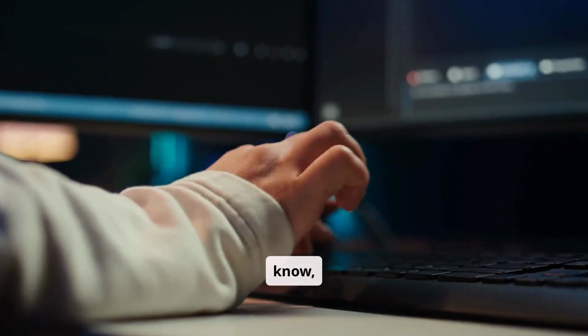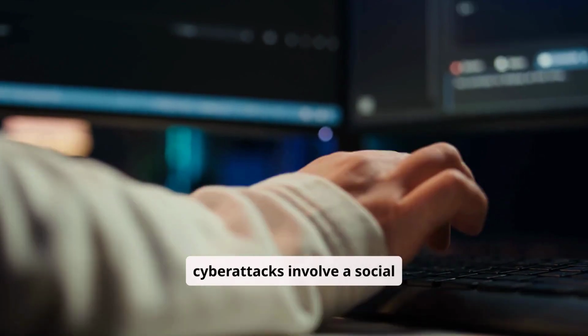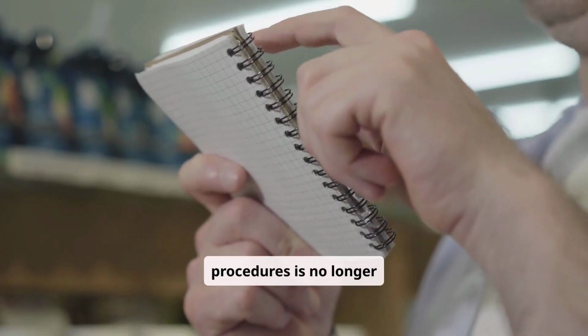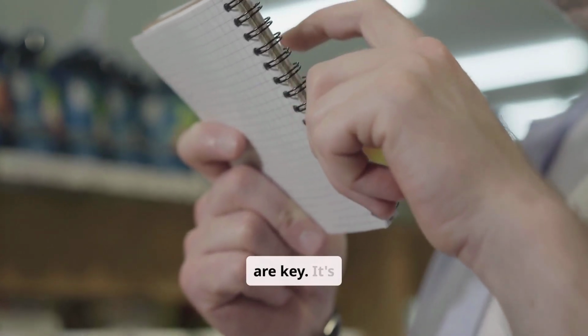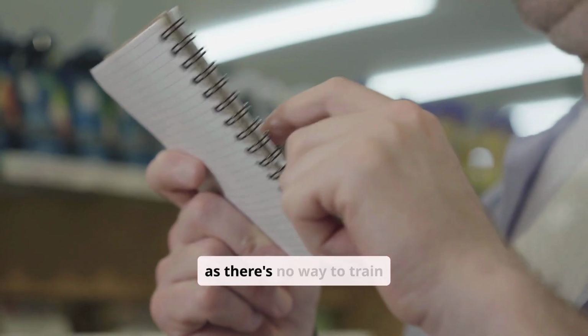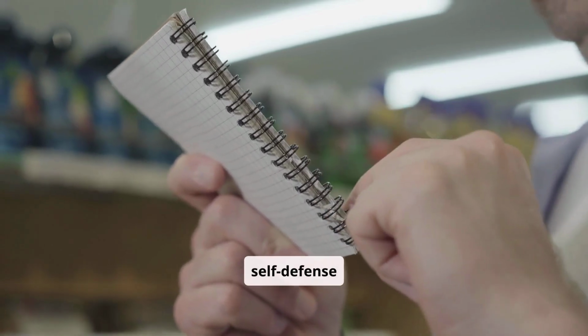And as you may know, 98% of all cyber attacks involve a social engineering component. A simple list of procedures is no longer enough. Continuous awareness, reminders, and testing are key. It's impossible to cover every potential scenario, just as there's no way to train someone for every possible self-defense situation.